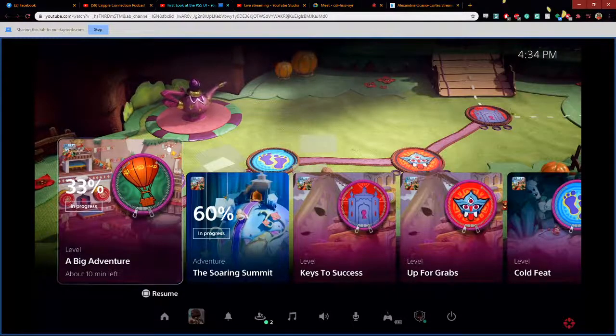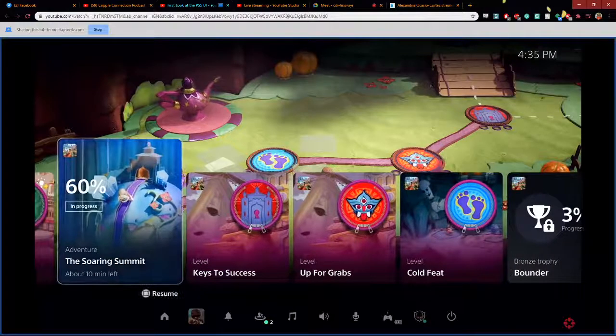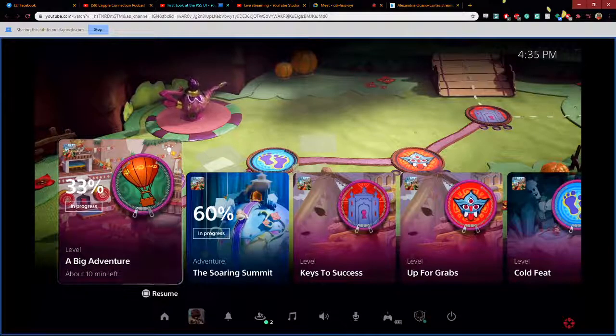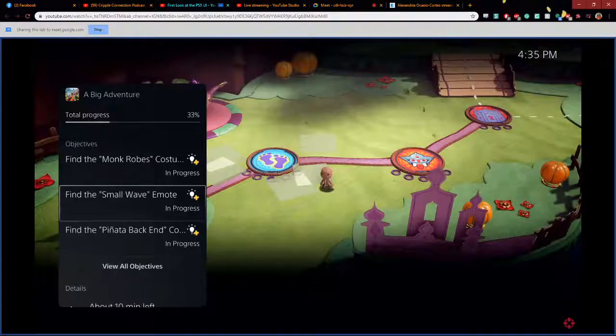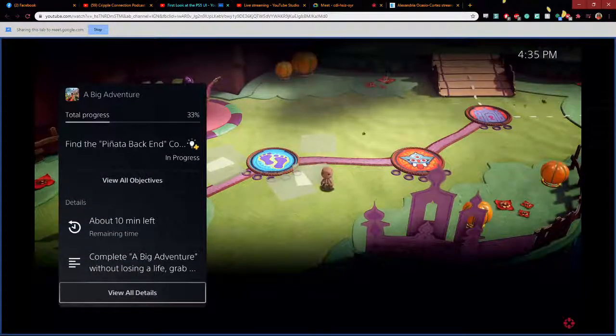I tap the PlayStation button to bring up the control center. I can see a number of available activities, which will help you in both active game and suggested by the system. It tells you where to go, what to do. Let's take this first one, A Big Adventure, as an example. I can see that I haven't quite completed this level yet. I'm at 33%. Let's open it up and see more. Here I can see more information, including key objectives I haven't met. And I'm seeing a very important piece of information here. It says about 10 minutes left.